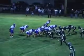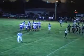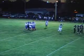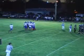Clock rolls under 2 minutes in the first, 14-6 LaCrosse. And more people jumping. This is 3rd and 4. This again is whistled on LaCrosse. It'll be a first down for Ellenwood. That's a small thing, but Patrick's doing an excellent job varying his snap count, probably the inflection of his voice. He's drawing the left drop twice, and that gives Ellenwood a first down.